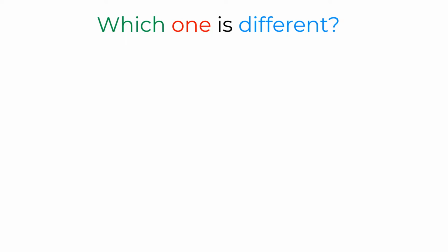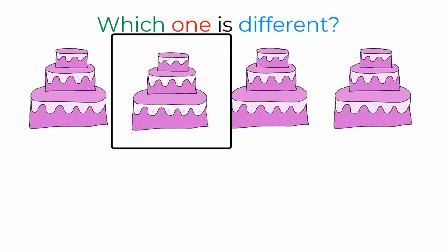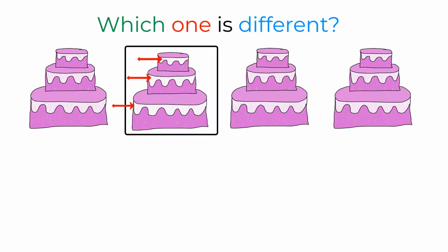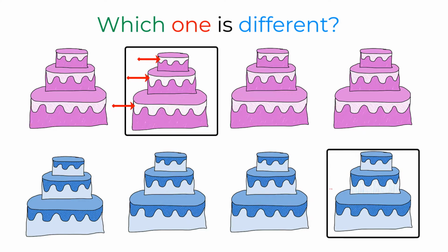Which one is different? The second one. The fourth one.